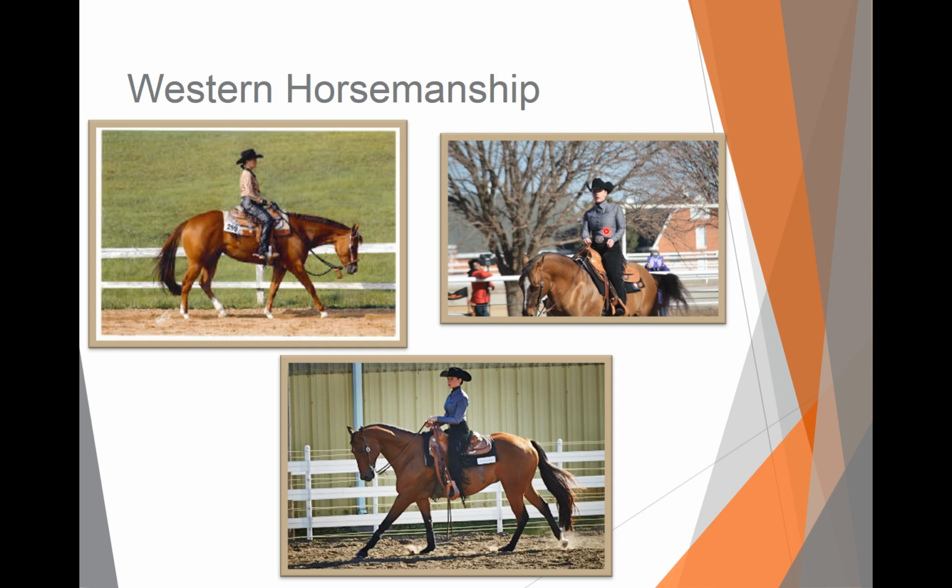With this rider here, you can see with some of their upper body position that they're trying to keep the elbows in tight. The hand is kind of, this horse and rider are having a little bit of a disagreement.